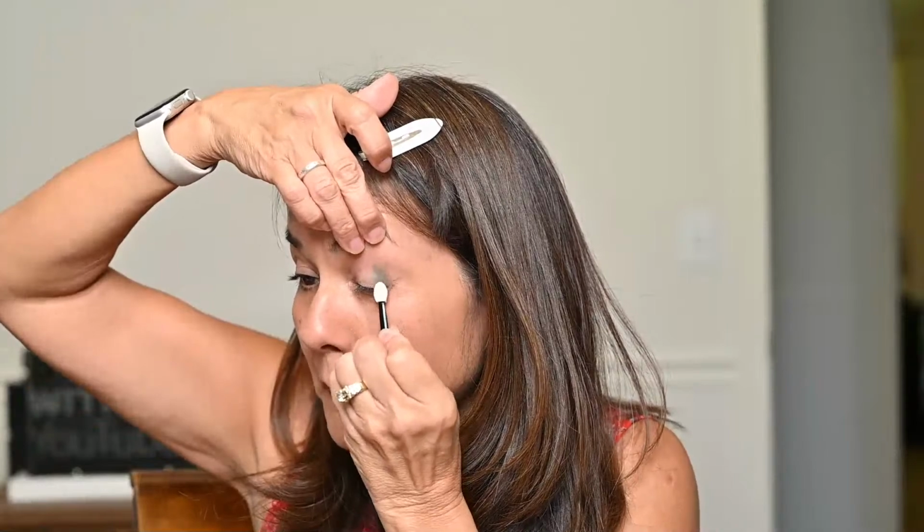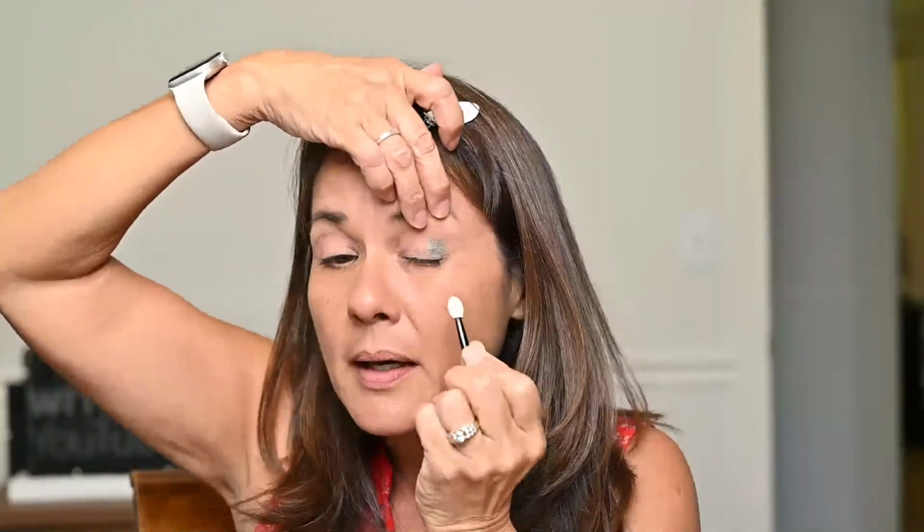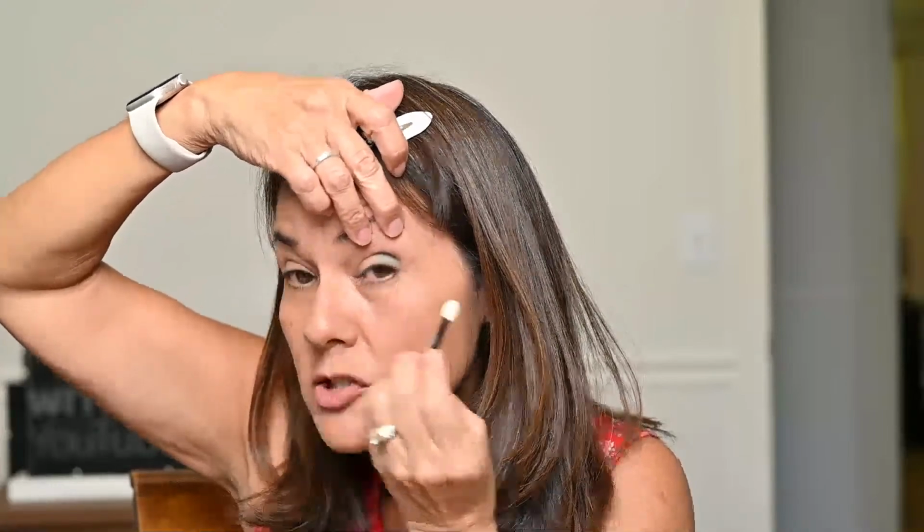Now, I will say for as dark as it went on my fingers, I don't feel like it's as dark on my eye. Sometimes I've got it just at the tip and it's not really at the third. I go straight down. Oh, that's better. It's better when I hold my eye a little taut as far as getting color. There we go. All right, let's do the other eye. Oops.